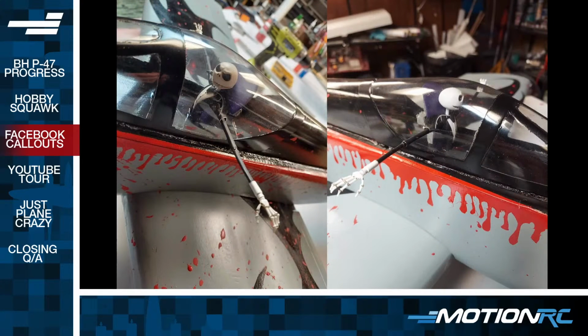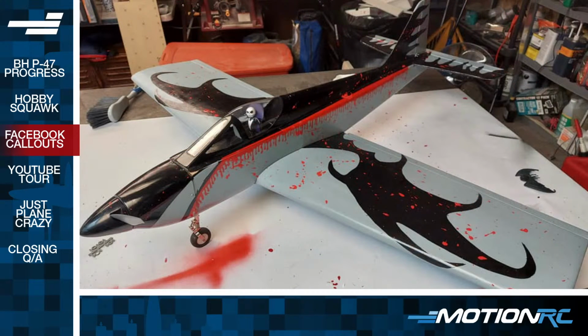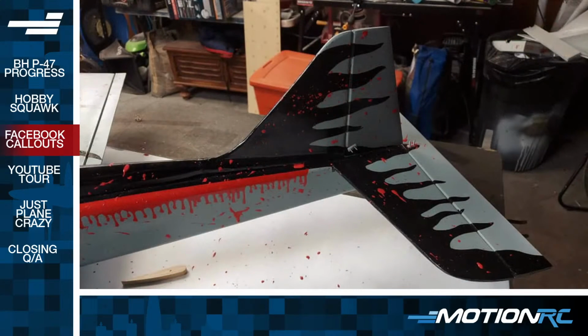I was trying to think of doing something, but why am I forgetting that guy's name from Nightmare Before Christmas? I forget his name. But either way, the blood splatter on the plane looks fantastic. It was one of those movies I never watched. I never actually sat down and watched that one. But either way, it looks fantastic.